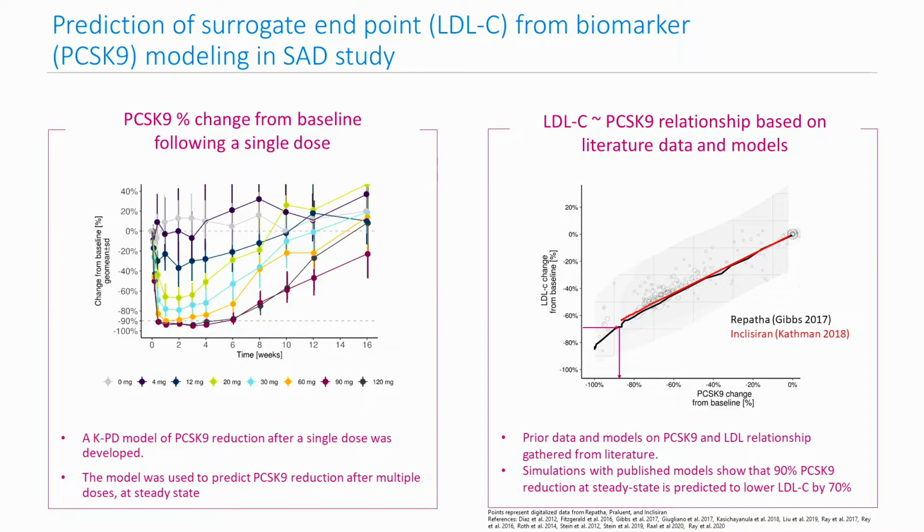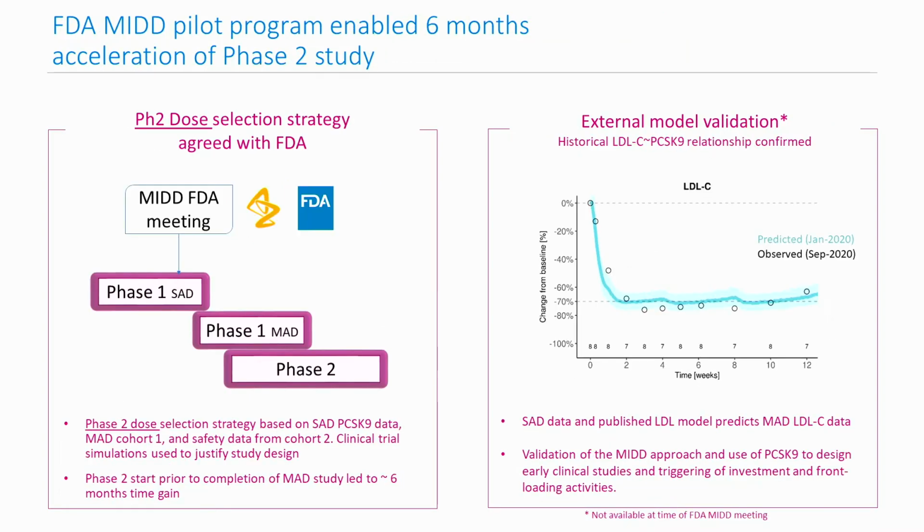This meant that already after a single dose, we had enough confidence in our best-in-class profile to invest in an accelerated development program with significant front-loading. At this point in time, we approached the FDA as part of the MIDD Pilot Program. We wanted to show the agency how well PCSK9 correlates with LDL, and that we can use it for setting doses for phase 2 study based on the data from the single ascending dose study and limited safety data from the ongoing MAD cohorts. FDA agreed that we could start the phase 2 study as soon as sufficient safety data was available, and we were able to save approximately 6 months in time in clinical development.